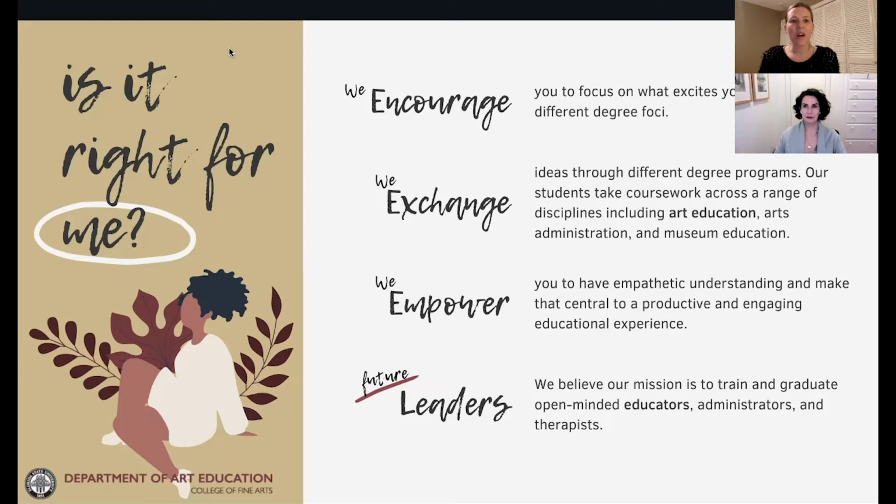And we're also really interested in this sense of empowerment. Our department mission is to empower people through the arts. So if prospective students are interested in that mission and want to join us, then we're really excited to have you. And finally, we want to emphasize that we see our prospective students as future leaders in their fields and in their communities. And we really want to train educators who are going to become open-minded researchers, teachers, and collaborators.